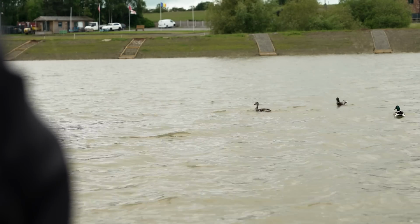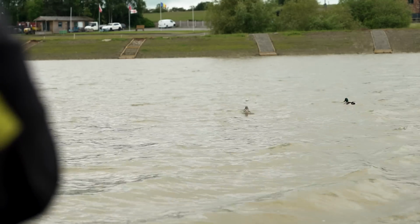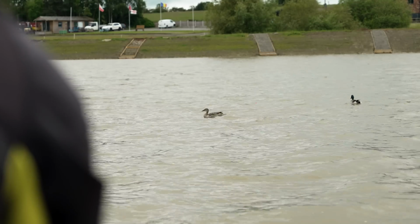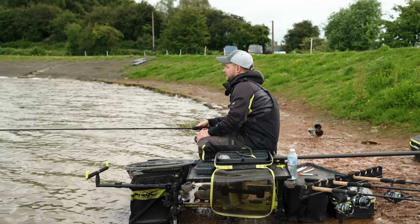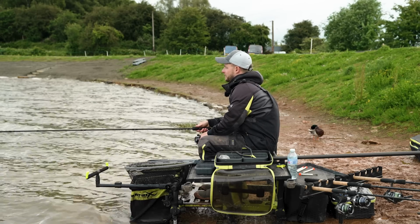Got every duck within a 5 mile radius in my peg, which I don't think is a bad thing. We just don't want to catch one, because I had duck last night. Don't want it 2 nights on the bounce.